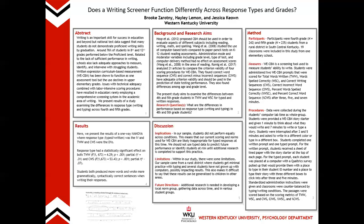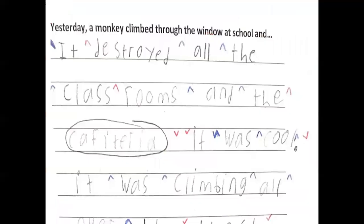The passages were scored based on total words written, words spelled correctly, correct writing sequences, correct incorrect word sequence, percent words spelled correctly, and percent correct word sequence. In the bottom left-hand corner, you can see a sample of this writing, and we'll zoom in on it for you so you all can see it better.